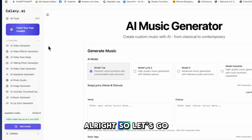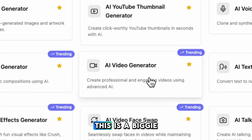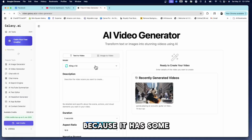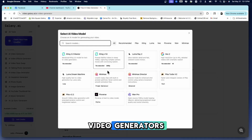All right, so let's go back. And the video generator, this is a biggie. This is a big one. Why? Because it has some of the most popular video generators in AI. It has Kling AI, it has LumaRay, it has Veo 2. And did you know Veo 3 was released within the last couple of weeks?